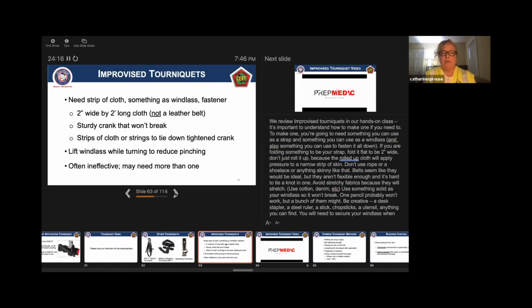We review improvised tourniquets in our hands-on class, and we like to devote the time to do it because it's really important to understand how tourniquets work and how to make one if you need to. To make one, you're going to need those same components that we've been talking about. So you're going to need something you can use as a strap, something you can use as a windlass, and something that you can fasten it all down with. What those things are, though, it does matter.